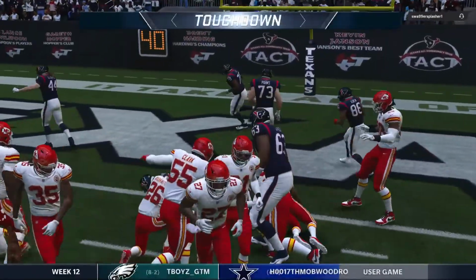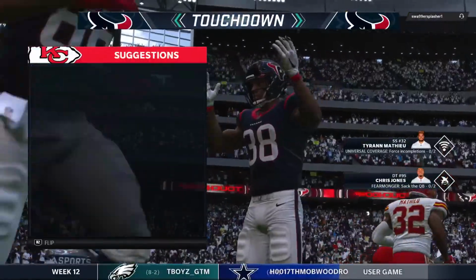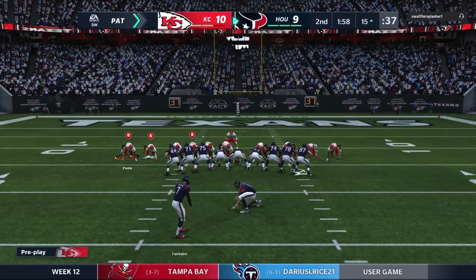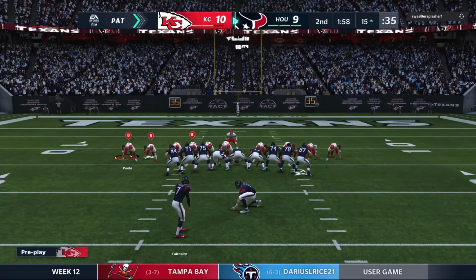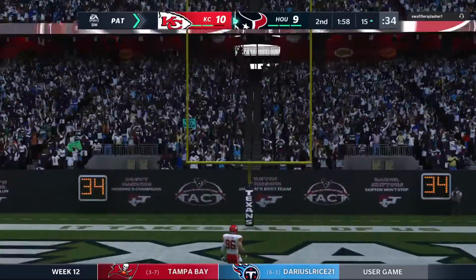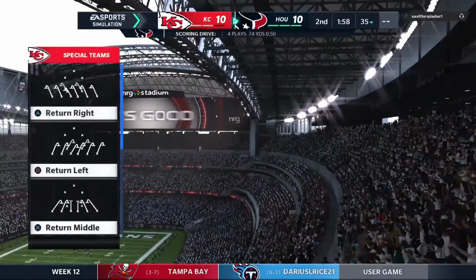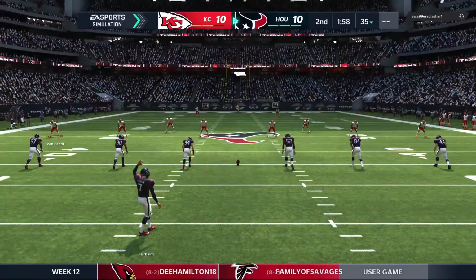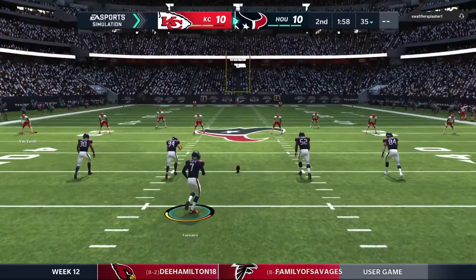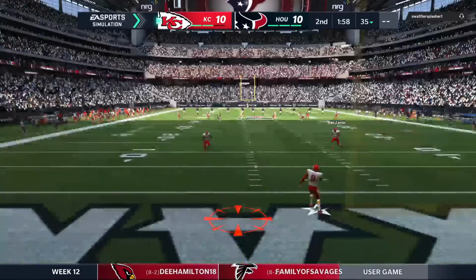And he gets into the end zone. Touchdown, Houston. A great play there. His 5th touchdown now on the year. And the Texans are an extra point away from tying this football game. It is good. And it's up and good. The game at 10. All level now at 10 apiece as the kick's away.